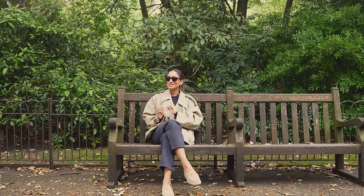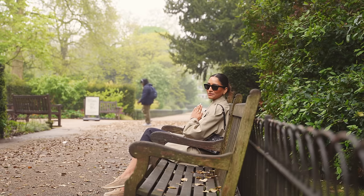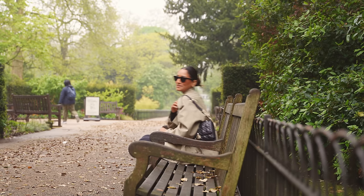Today we're going to go through the park, go and get coffee, and then head back home. And we try and get these walks in really early because I feel like it gets us in a really good mood for the rest of the day. So first up on our walk, let's go and get some coffee.